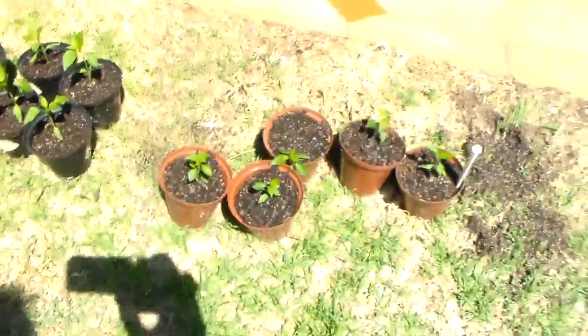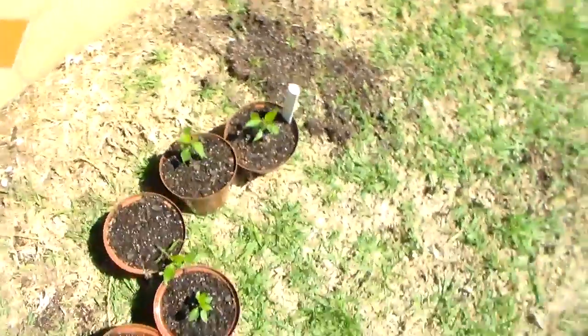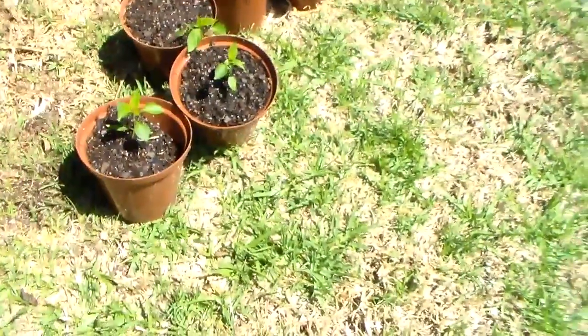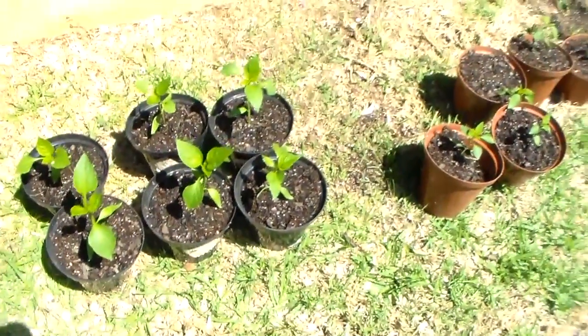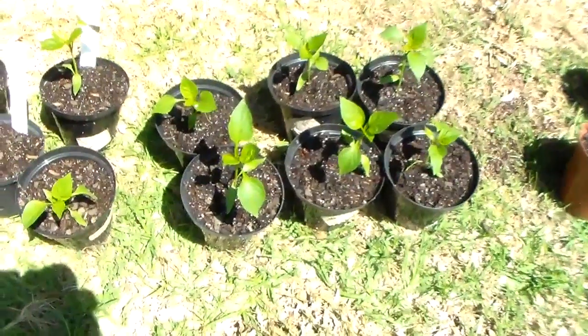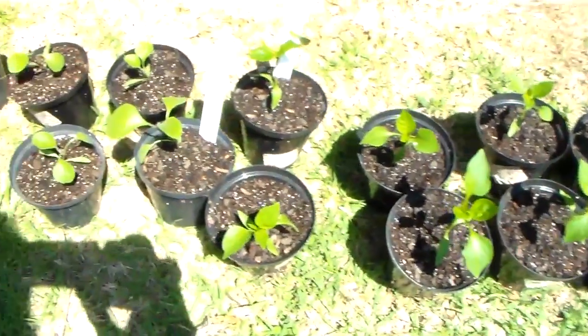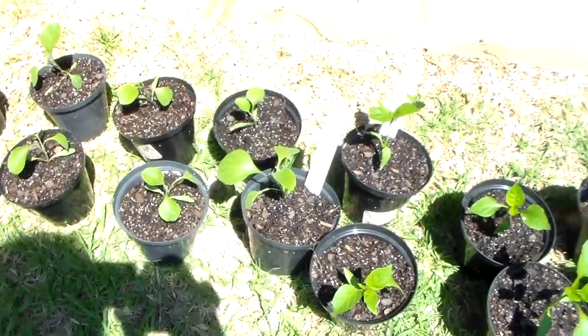So down here I transplanted a load of seedlings that were in trays yesterday, right in my shadow here. So we've just got some chilies. These are some ordinary bell peppers. And these ones here are aubergines.